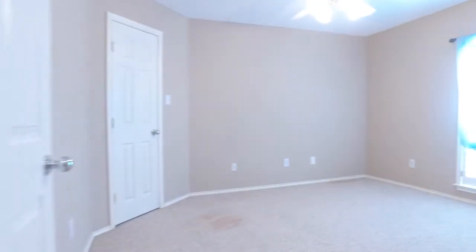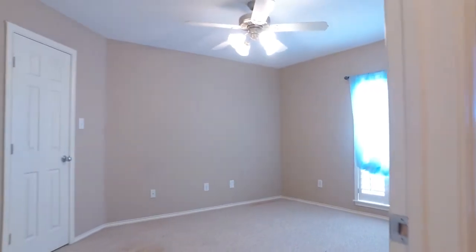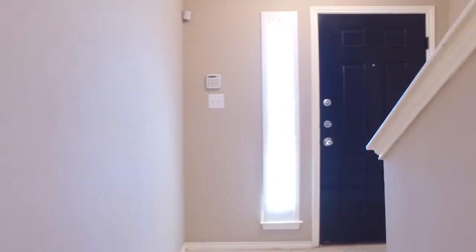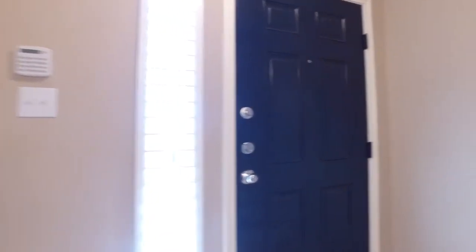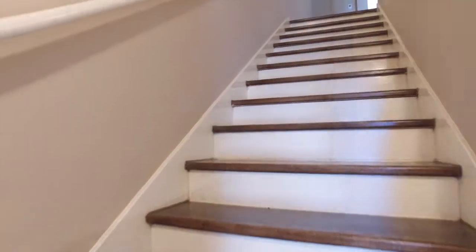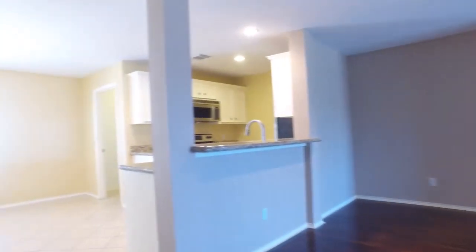This home features two bedrooms and two full bathrooms. The rooms are large and inviting, very, very bright with natural light because of the large windows. This home has an amazing floor plan. Every level is carefully thought out and the stairs are all wooden, hardwood floors throughout the rest of the home, carpet and tile.